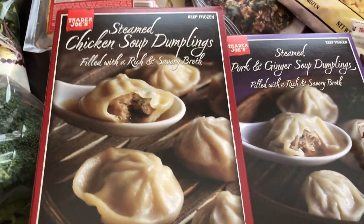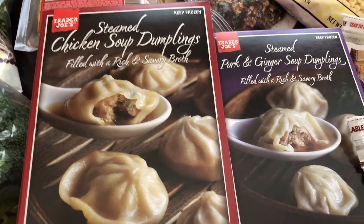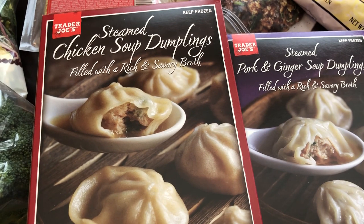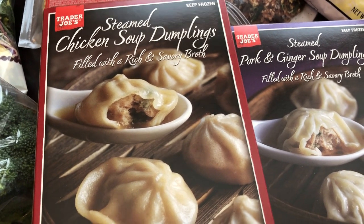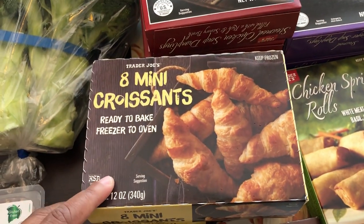And I also grabbed a couple of boxes of soup dumplings. I got three chicken and I got two pork. And if you've not tried these before, they are very good. You just pop them in the microwave and they are perfect. I love these things.